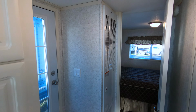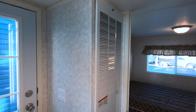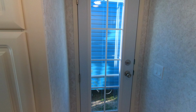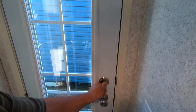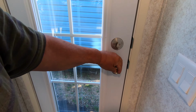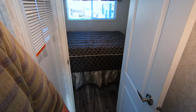One nice feature is a 56,000 BTU stand-up furnace. So if you're a wintertime camper, you'll really appreciate the 56,000 BTU furnace. You got a house-type rear entry door. That's an in-swinging house-type door with the out-swinging storm door, just like you have at home. Had to show you that. Most trailers don't have that.